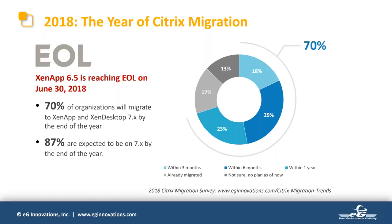2018 is the year of Citrix migration. We've been doing a survey with the Citrix field for the past few years, and by the end of this year, it is estimated that about 87% of Citrix customers will be on 7.x. So everybody is already there or planning to be there. If you're not on 7.x, you're not alone, but you are in a shrinking minority.